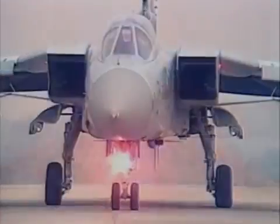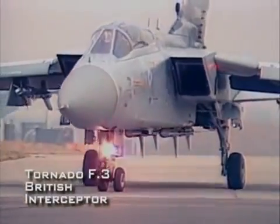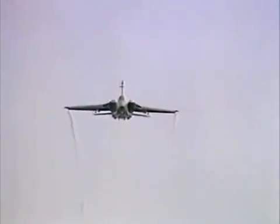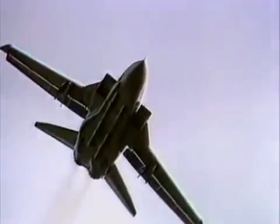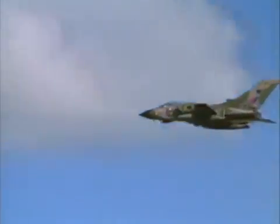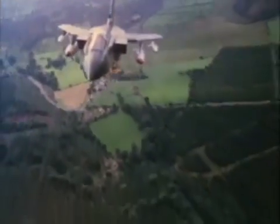There are two versions of the Tornado. The Tornado F-3 is an air defense interceptor designed solely for air combat. The Tornado GR-1 is the strike fighter version designed for the attack role. The GR-1 was the first variant and entered service with Britain's Royal Air Force in 1982. The critical difference between both types is their radar. The Tornado F3 uses a Foxhunter radar, which is specifically designed for finding and engaging enemy aircraft at long range.